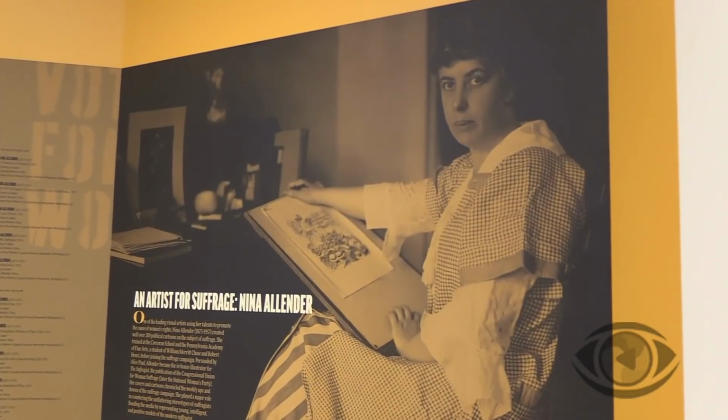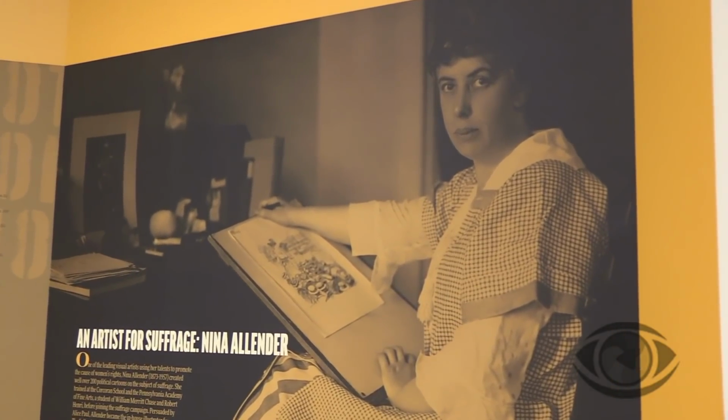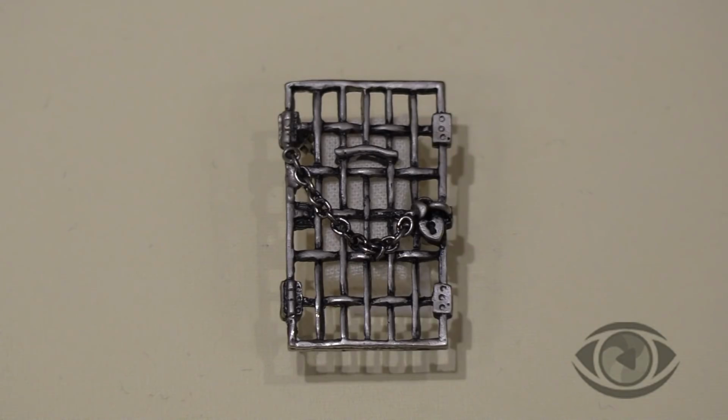So we're here in another part of the exhibition that's focused on women artists who use their skills and talents to advocate for suffrage. One woman in particular is the illustrator Nina Allender. Nina Allender, I had mentioned before, she designed the pin that was given to women who had served time in prison.